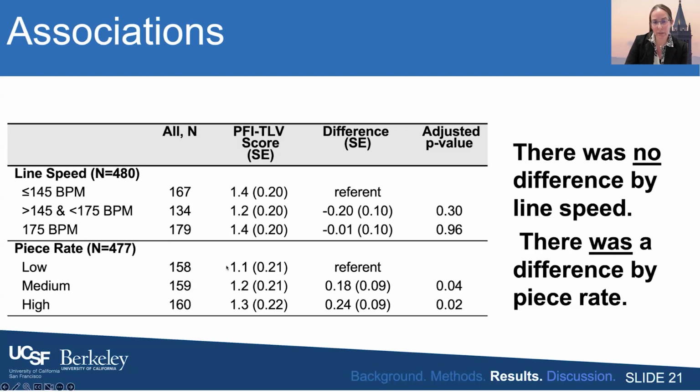Those who had a low piece rate had an average PFI TLV score of 1.1, again, still over that 1.0 threshold limit value. Those in the medium and high piece rate categories had 1.2 and 1.3 PFI TLV mean scores, respectively. If you look at the difference between the medium or high exposure group and the referent, you can see that the difference increases as we increase in our exposure in piece rate. And both of these were statistically significant. So from this, we can determine that there was no difference in evisceration line speed, but there was a difference in hazard by piece rate.